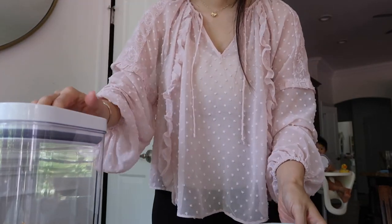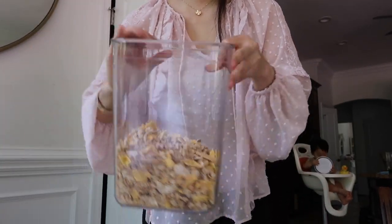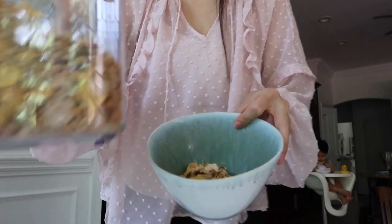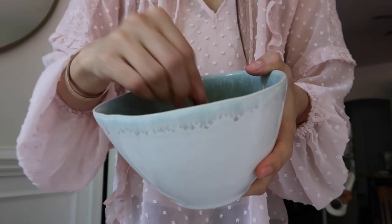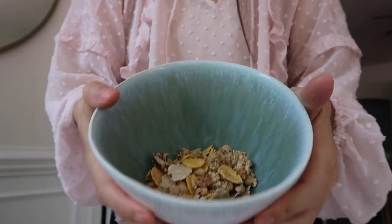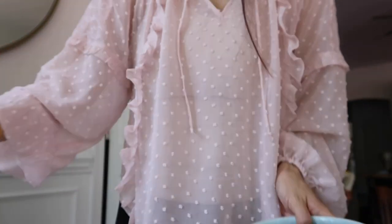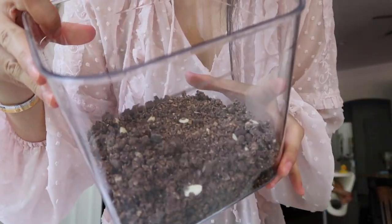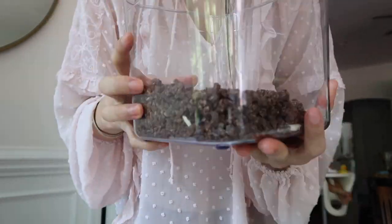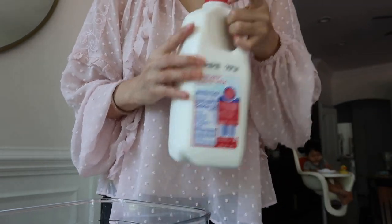It's my favorite kind. It's got the roasted pecan here, and I love this crunchiness, so it's all the good stuff. And I'll mix that with cocoa. I love chocolate, you guys know. It's not too sugary or too sweet, so I love that. And whole milk, of course.